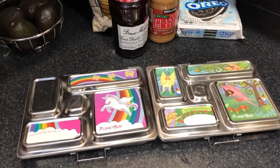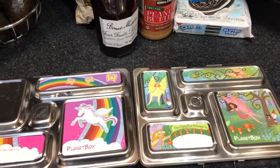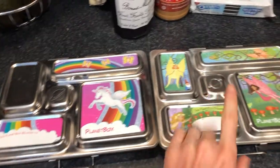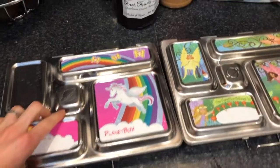I have another week of gluten-free lunches. This is my 8-year-old. This is my 5-year-old. We are a gluten-free family of 5. My 5-year-old has celiac disease, so everything you're going to see here is gluten-free.